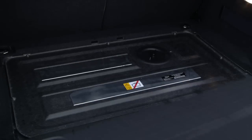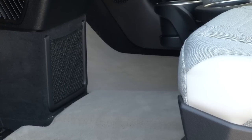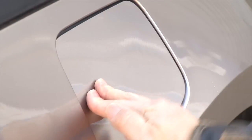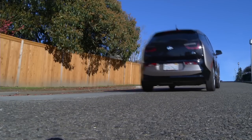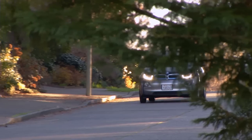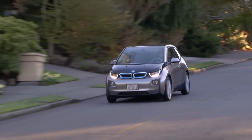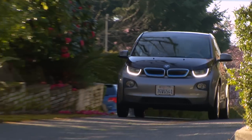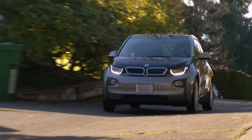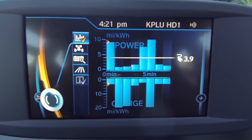The motor is under the trunk. Batteries are packaged beneath the delightfully flat floor. With generator, i3 tips the scales at just 2,900 pounds. So 170 horsepower and 184 pound-feet of instant torque delivers kick at nearly every speed. 0 to 60 is around 7.5 seconds, but slower in the eco modes and when powered by the range extender.